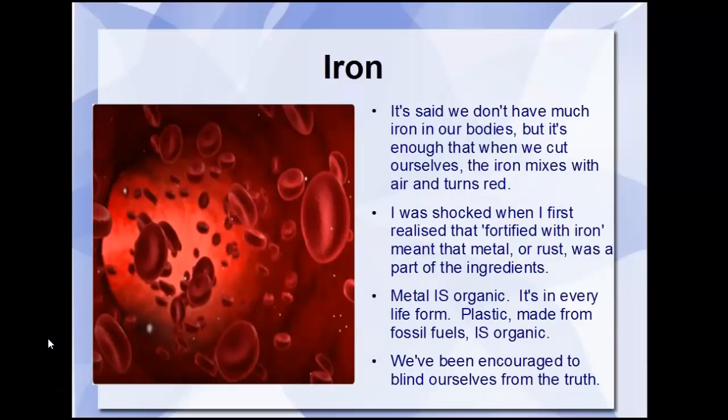Iron. It's said we don't have much iron in our bodies, but it's enough that when we cut ourselves, the iron mixes with air and turns red. And I was shocked when I first realised, probably a couple of years ago, which is sad, isn't it, that fortified with iron meant that metal or rust was a part of the ingredients in my cornflakes. But metal is organic. It's in every life form. Plastic is made from fossil fuels, as I mentioned before. It is organic. And we have been encouraged to blind ourselves from the truth.